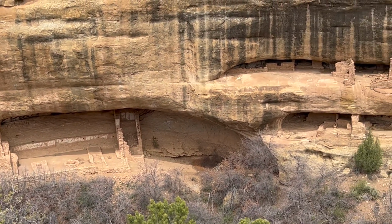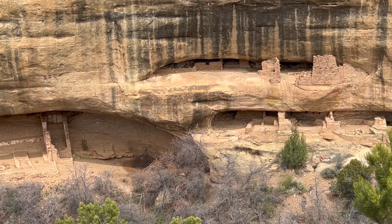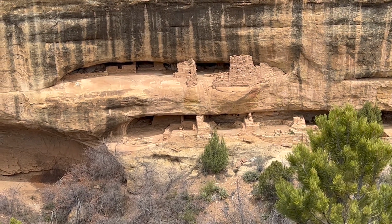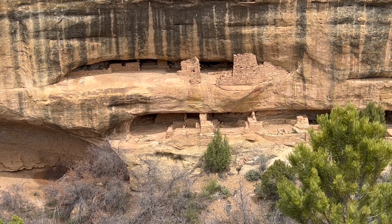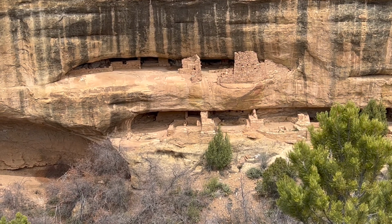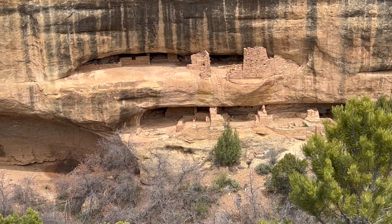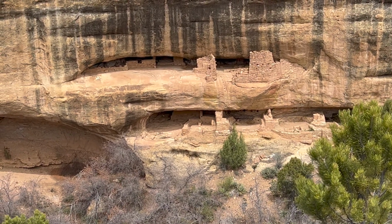It's just absolutely incredible to me that that long ago they could build stuff like this. A home, a community, places to live. And these cliffs.